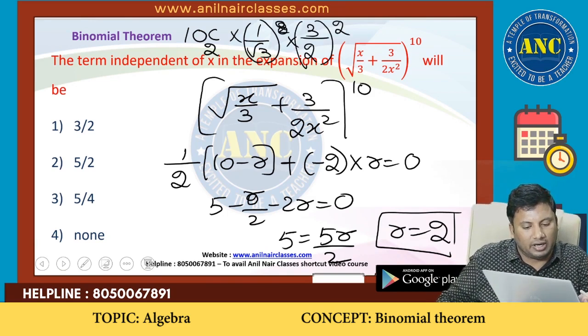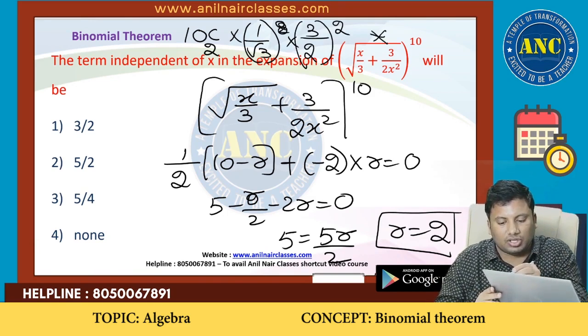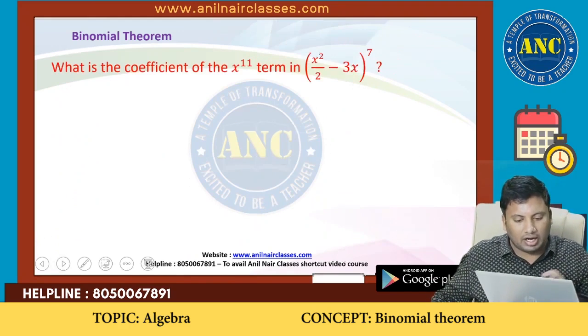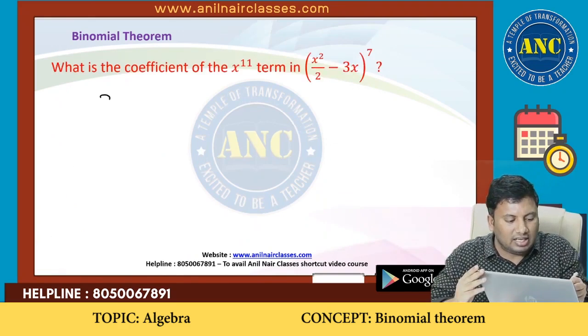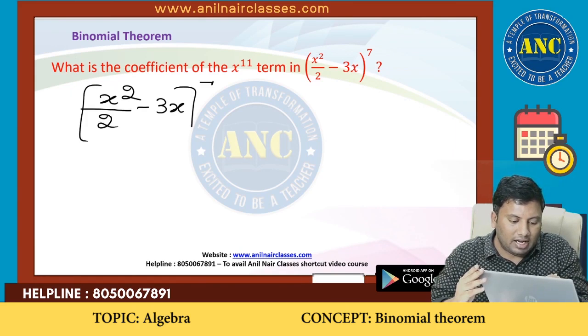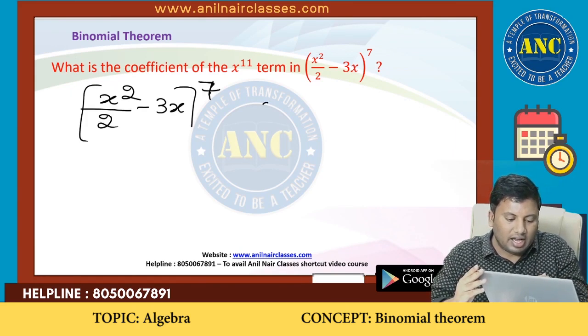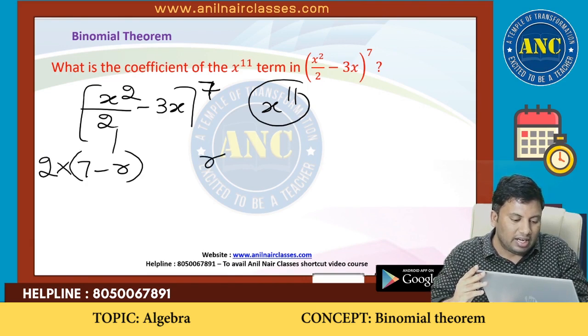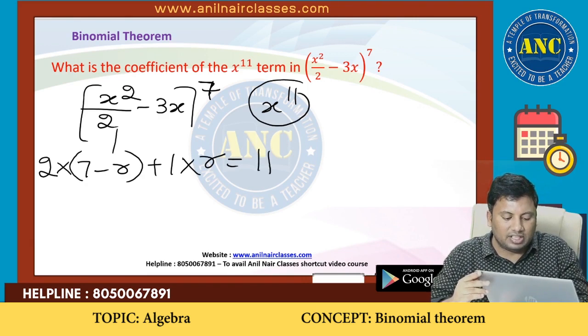Right, term independent of x. This is not the question; there is a typo error. r cannot be a fraction. Now easily you can solve this question: (x square by 2 minus 3x) power 7, I want the coefficient of x power 11. This is nothing but 7 minus r. The degree of x is 2, and here it is r, the degree of x is 1. The degree of x in the question is 11.